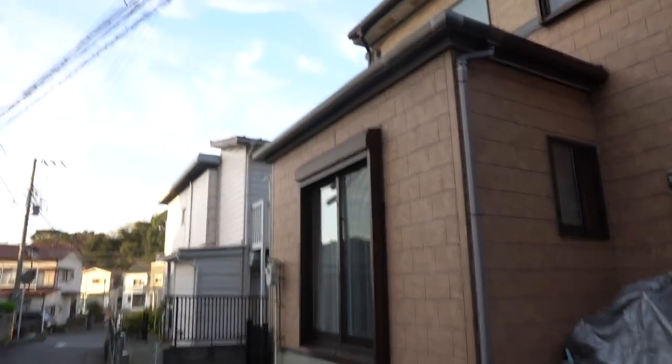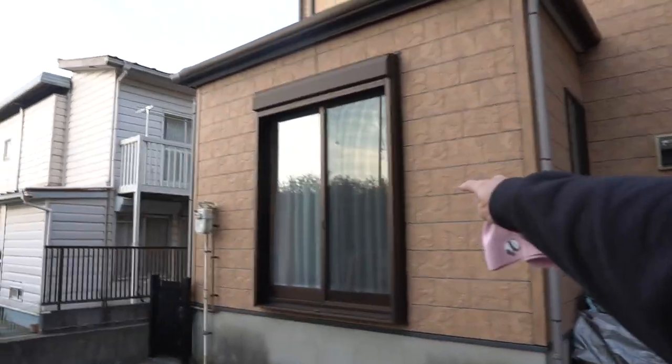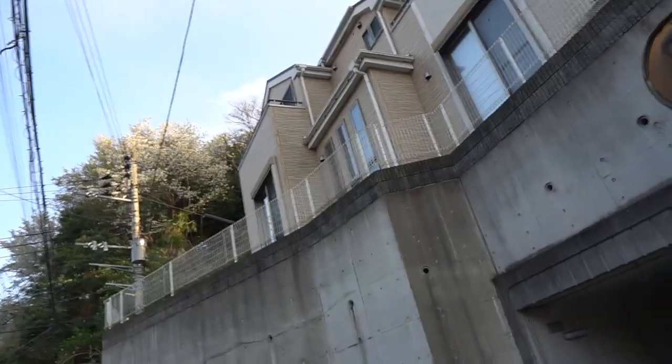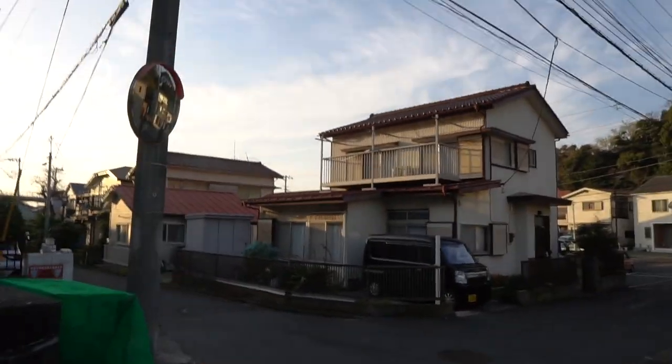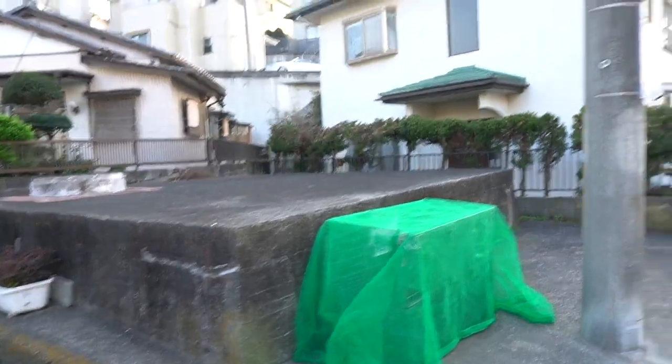Alright, so this is the house. So yeah, see, this is my room right here. The sakuras are starting to bloom. It's that time of the year. So if we walk down this hill, we'll get to like more of the main road. Here's like a little platform thing.